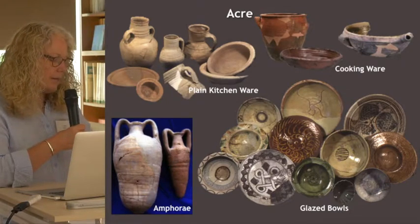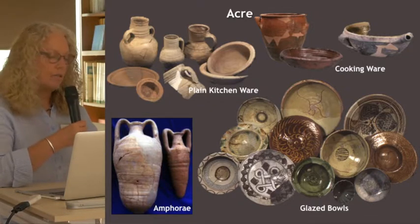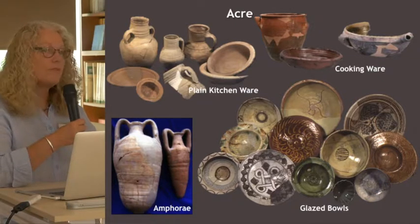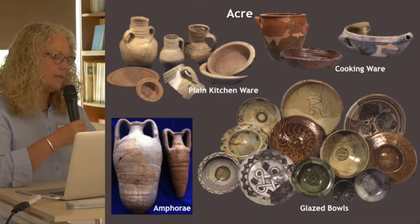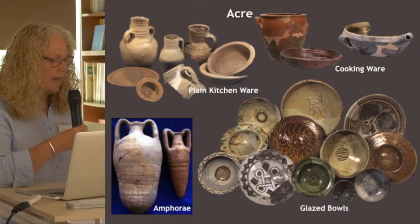The Crusader-period ceramic assemblage includes unglazed plain kitchenware, cooking vessels, transport amphorae, and an outstanding wide variety of glazed tablewares imported from many regions in the Mediterranean, some of them not previously identified in Crusader-period contexts in the Latin East.